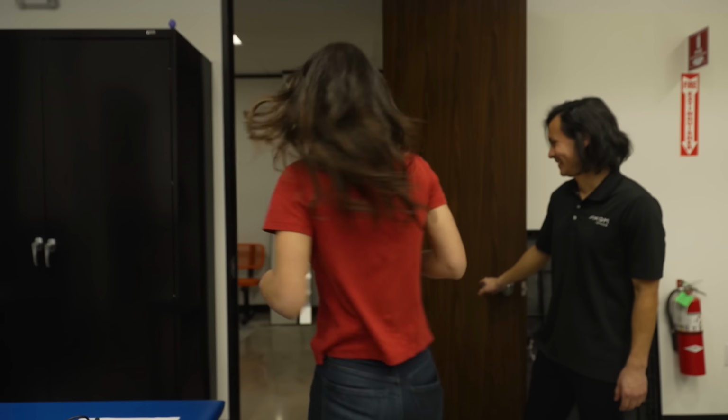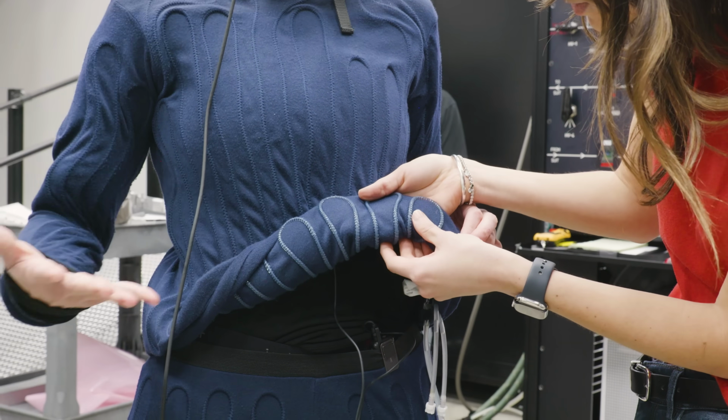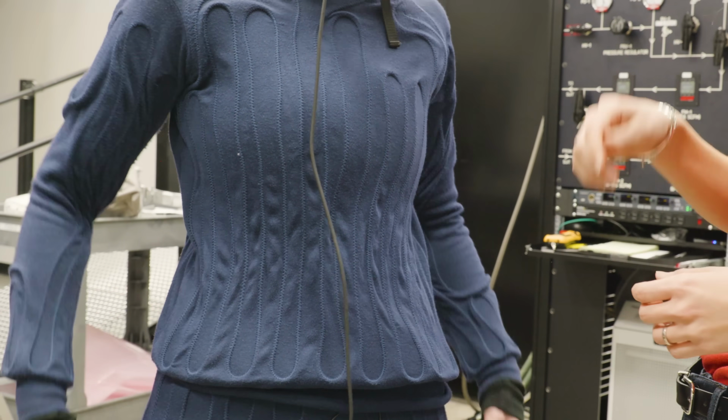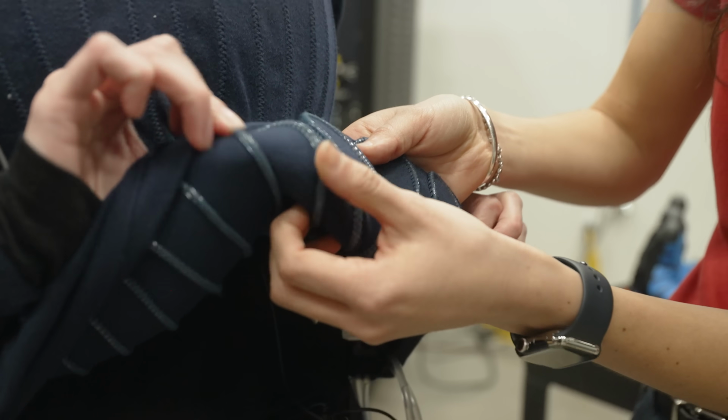Now I get to go put on my cooling pajamas before I get in the suit. The cooling pajamas that astronauts wear look like this. They're technically called liquid cooling garments. You wear these under the suit, and water runs through these tubes to make sure that you don't get too hot.